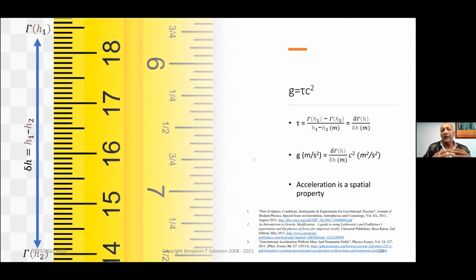So acceleration is actually a spatial property. Even though we use time to calculate acceleration, it's actually a spatial property. Acceleration at this location is one thing, and acceleration down here is something else. Even in a nonlinear motion, when you start accelerating, the velocity is one value, and as you keep accelerating, the velocity at a different point is a different value. So there's a space and time relationship, or equivalence, between the two. I chose to focus on the spatial side.